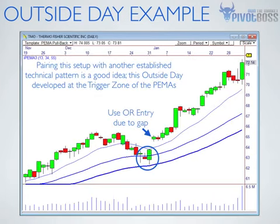Let's look at this outside day example. Beautiful example. I love this example. 1, 2, 3. This is the PIMA pullback. You got stacked and slope relationship here. The bottom held as support. Price drops into that zone and forms that outside day candlestick pattern, and then we gap up out of that range. Right there, that tells you that that is going to be a very bullish move.